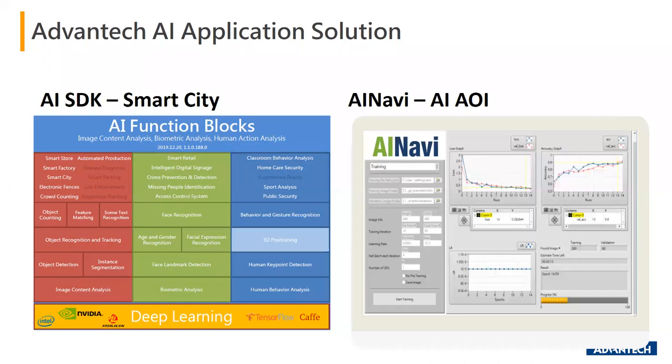As I introduced, we focus most of our AI applications on two different scenarios: one is Smart City, the other is Smart Factory. Right now, we offer two different software packages to our customers. For Smart City, we have the AI SDK. We offer AI function blocks here. You can do smart store, smart city, or some canteen applications.